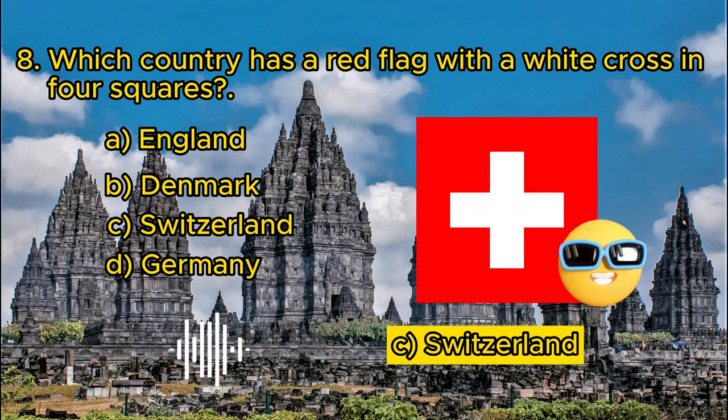Answer C. Switzerland. The flag of Switzerland has a red background with a white cross in four squares. The cross symbolizes freedom, peace, and safety. Switzerland is known for its neutrality and emphasizes the importance of peace and unity amid international conflicts.